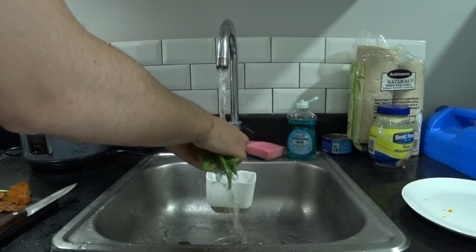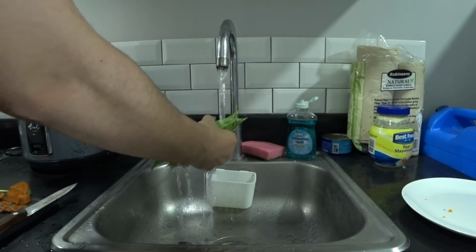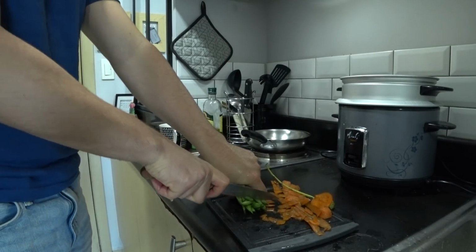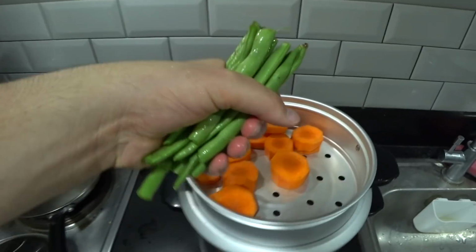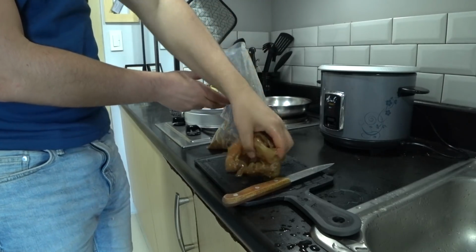Then I move on to green beans, which I believe is the second time I've washed these green beans since bringing them home. I usually will wash them for about a minute. Then I like to cut the ends of the green beans, and then I add them to the carrots on top of the steamer. And finally, on to chicken.